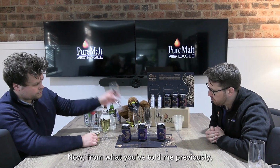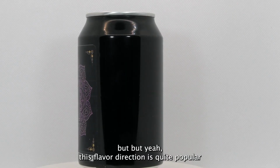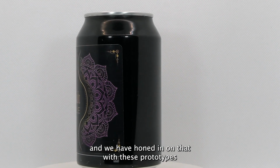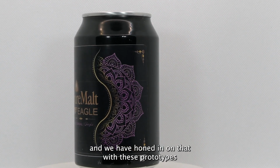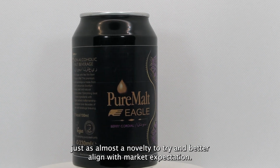Now, from what you've told me previously, this expression is quite popular in the Middle East. But yeah, this flavor direction is quite popular, and we have honed in on that with these prototypes, just as almost a novelty to try and better align with market expectation.